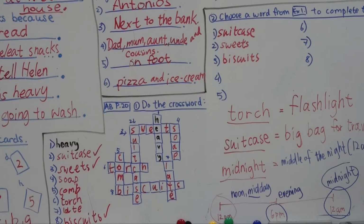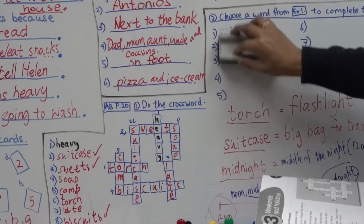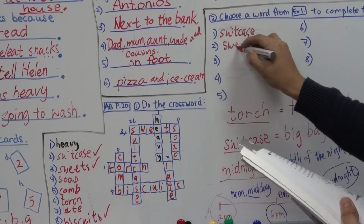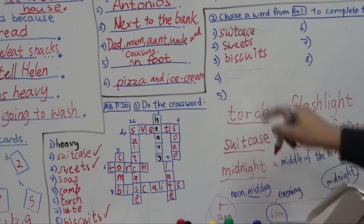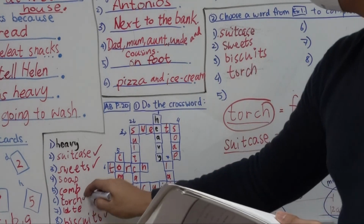Alright, so now let's move on to they're going to turn off the light and use a... Again, light, right? They turn off the light, so now they can't see. Now what should they use? Can they use soap to have light? This is wrong, okay? So number 1 is heavy already, right? Oh, sorry, it's correct. Suitcase, sweets, biscuits. So what do you use if you turn off the lights and there's no light anymore? We use a torch. So torch finish already.